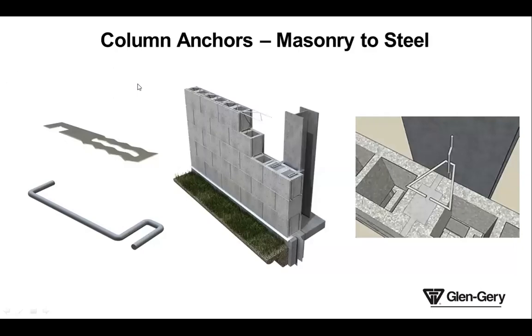Column anchors to masonry. A lot of times you have a CMU backup that's going to run right next to that column, and you need to tie that into it. There are column anchors like this, as well as wire column anchors. Either one can be used. Again, just specify what you prefer in that situation.